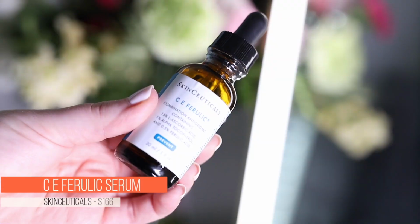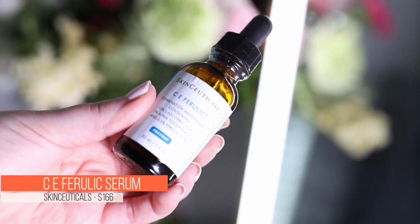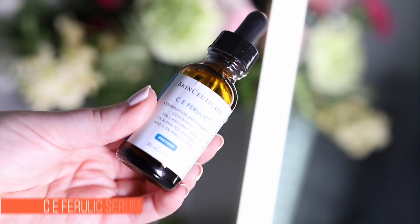I also am completely out of this SkinCeuticals CE Ferulic. This is like a cult favorite, you guys. So many dermatologists, so many bloggers, vloggers, aunts, uncles, mothers swear by this product. And I really like it. I really do. I feel like it makes my skin glowier. I feel like my skin tone and texture looks more even, but I will tell you, it took a full 3 weeks of using it to actually see the difference.